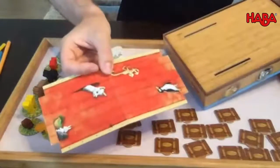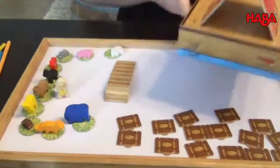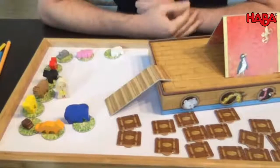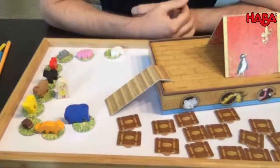This is a cooperative game for 2 to 4 players, though you could play solo with this one. Everybody's working together. What are the ages? Do you remember the ages on this one? 3 and up. That's it. Okay.